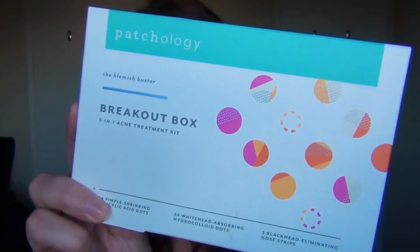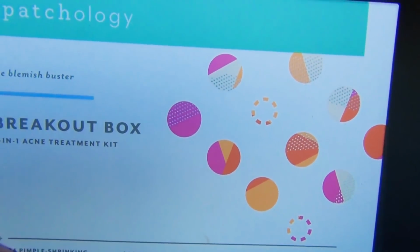Another thing I've been loving, and you may have noticed, my skin is finally starting to clear up after 6-7 months of hormonal acne. Thought it was never gonna end. I think I'm finally seeing the light at the end of the tunnel. Part of the reason for that is the lovely breakout box from Patchology that they sent me. This is their 3-in-1 acne treatment kit.